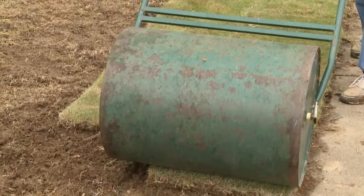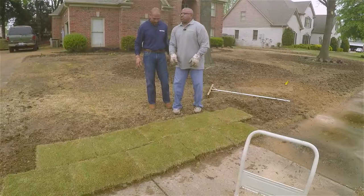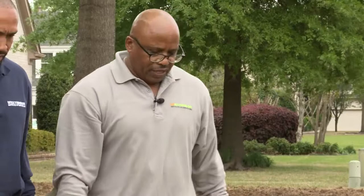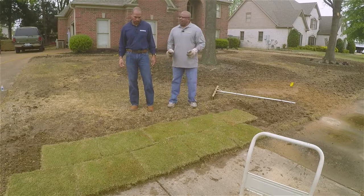I think they look pretty good. Now, the most important thing, make sure you don't have these seams running together. Have those seams split, kind of lapped like a pull, like you said. I think they look real good, don't you? It's a good start, right? And when you get through, man, you have a pretty yard in there.